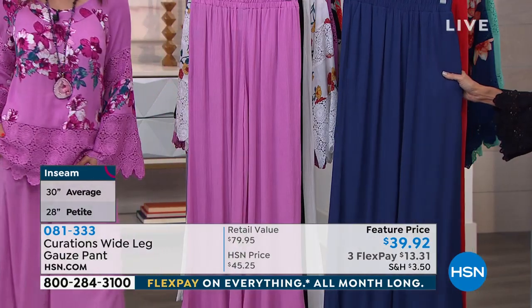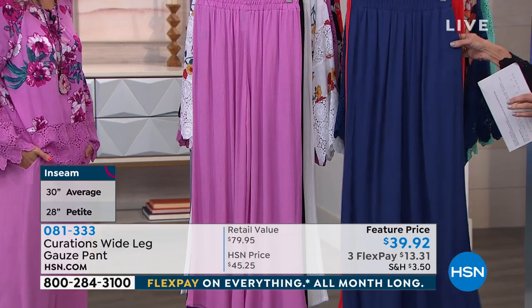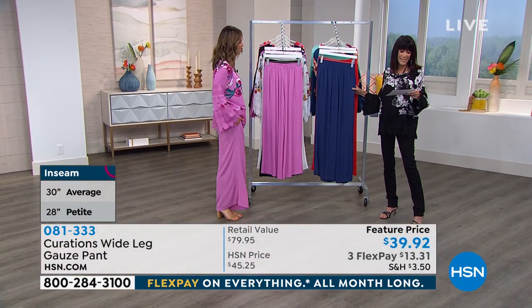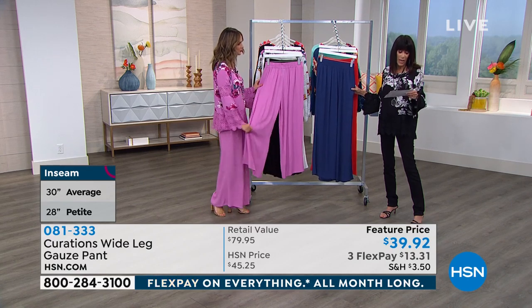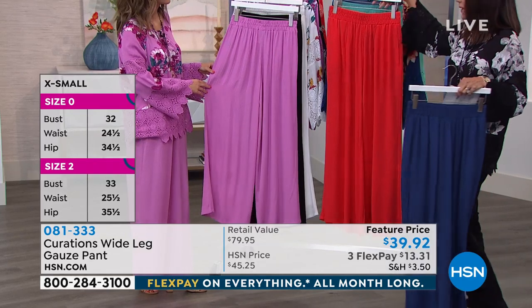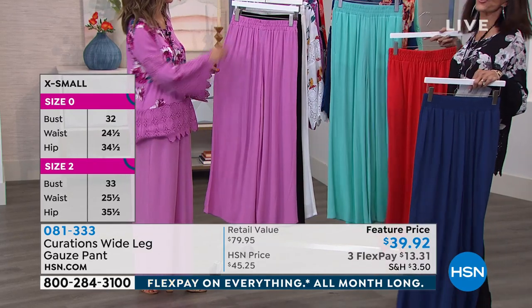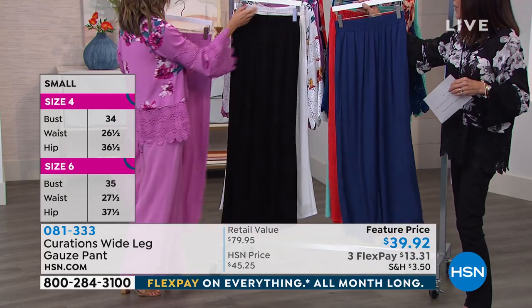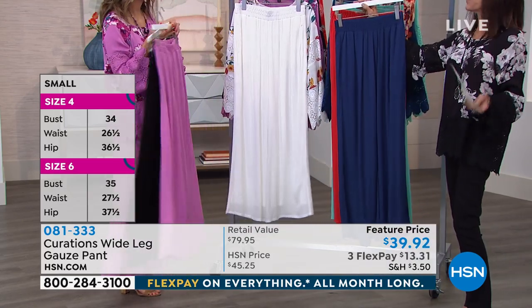So we'll go over the colors, 30-inch long inseam. And yes, again, they have pockets. And at item number 653762, $39.92. So we have them in navy, we have them in the red, and we have them in the turquoise. And then, of course, Ellie has it over there in the pink, the black. So we have them in basic black, and we have basic white.